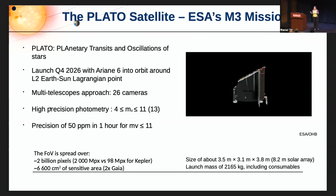Plato is basically a multi-telescope machine, so we'll have 26 telescopes on board, and it is designed to do high-precision photometry. Now, for bright stars. I'm very biased towards bright stars, so that makes me really happy. So what do we mean with high precision photometry? It is basically 50 parts per million over an hour for any star brighter than V magnitude of 11. I know, wow. So basically, it's quite a machine. So the field of view is about 2 billion pixels, which is 200 times the size of Kepler. So again, wow.